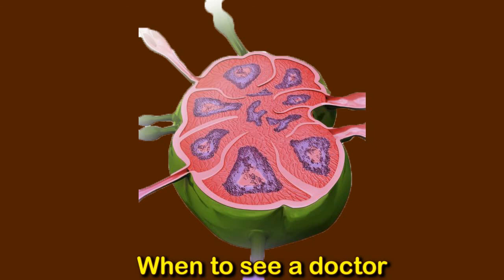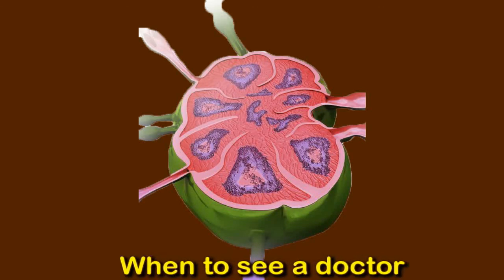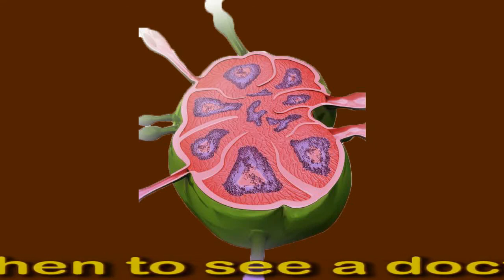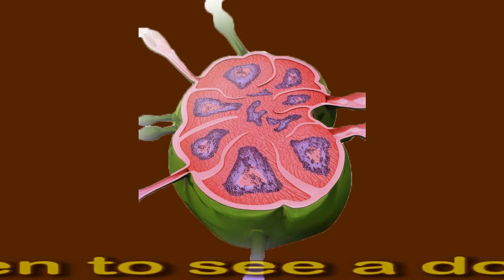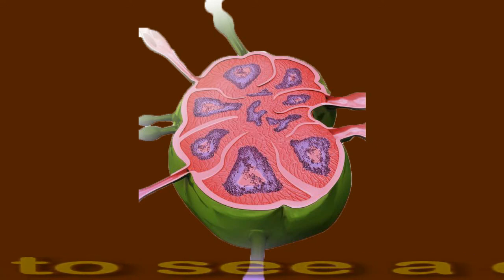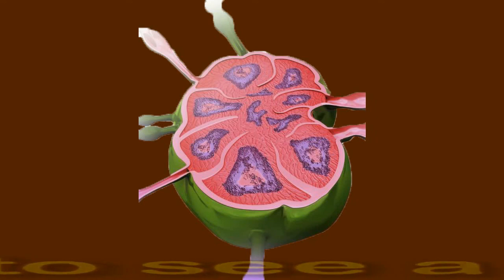Other reasons to visit the doctor include a lymph node that feels hard or rubbery to the touch, a node that does not move freely, or a node that is an inch or more in diameter. Also see a doctor if swollen lymph nodes accompany night sweats, abdominal pain, unexplained weight loss, or a high fever.